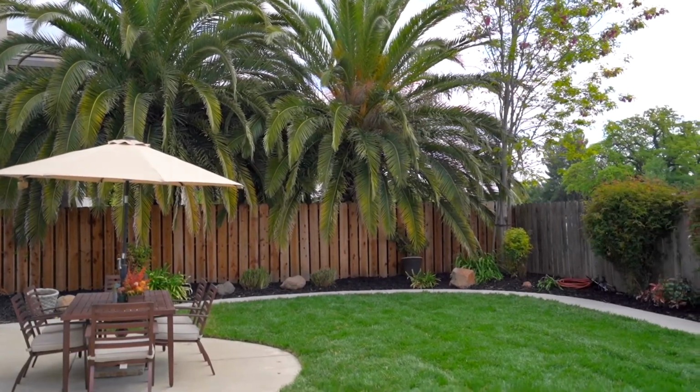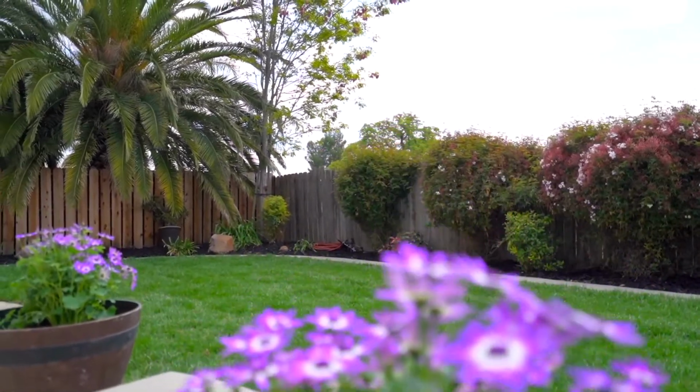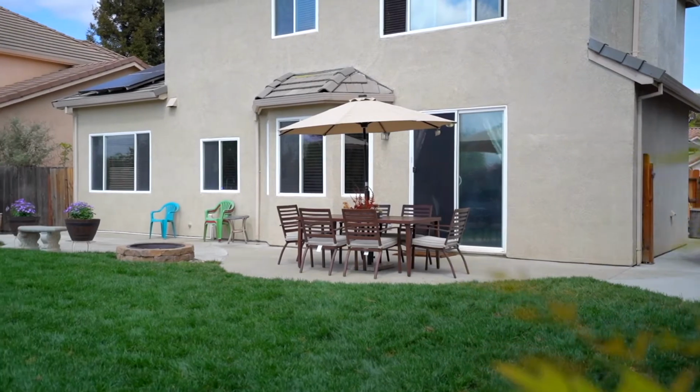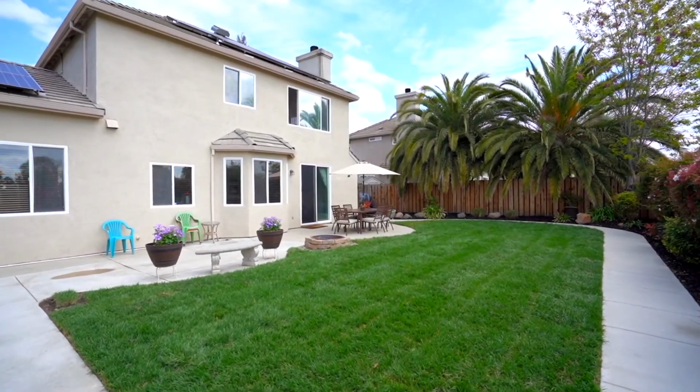Backyard that includes a rear gate to walking and biking trails, in addition to a large side yard perfect for extra parking. Enjoy low PG&E bills with this home, as it comes with paid solar.